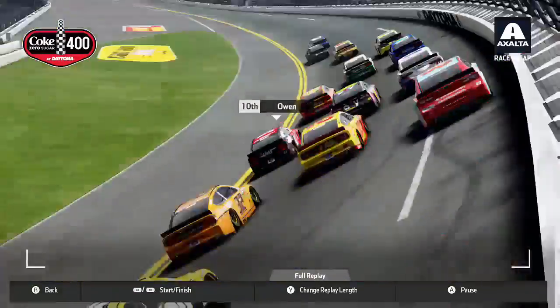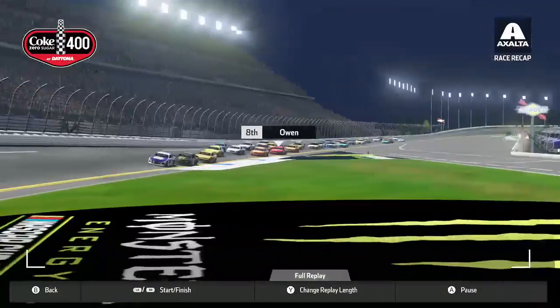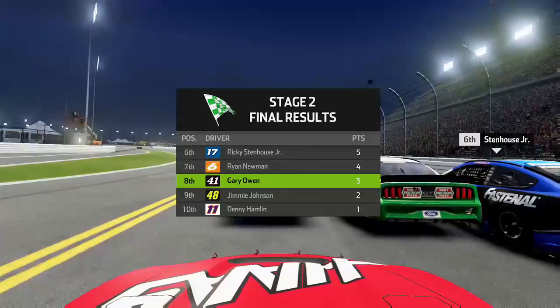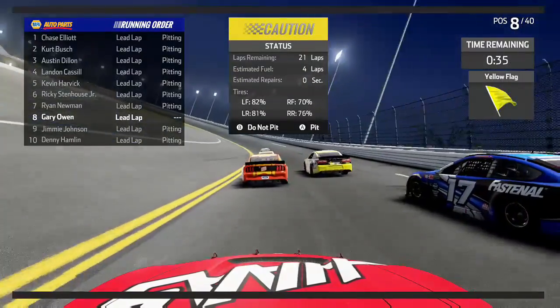Now looking to the inside of Jimmy Johnson as we exit turn 4, and Denny Hamlin on his outside as we come through the tri-oval. Chase Elliott once again will win the stage as we edge out the 48 for the 8th position in stage 2, as we had a good 3 wide battle there for the last half of a lap or so with Logano, LaJoie, Hamlin, and Johnson now as everyone would pit.